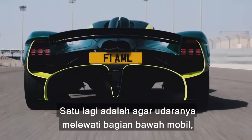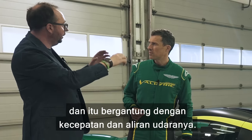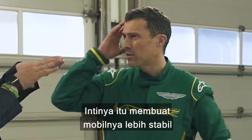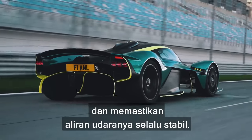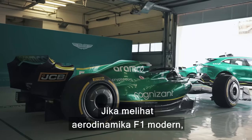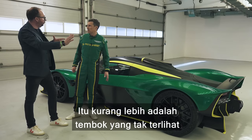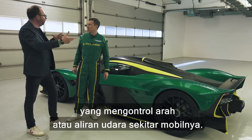The other one is air either wants to roll under the car and disturb the diffuser, or the other way round, and that'll depend on the particular speed or state of the airflow at a given time. So that basically helps seal the car and make sure the flow is always stable. And if you look at modern F1 aero, all the barge boards, that's what they're doing. They're creating basically invisible walls controlling the direction and flow regimes of the air around the car.